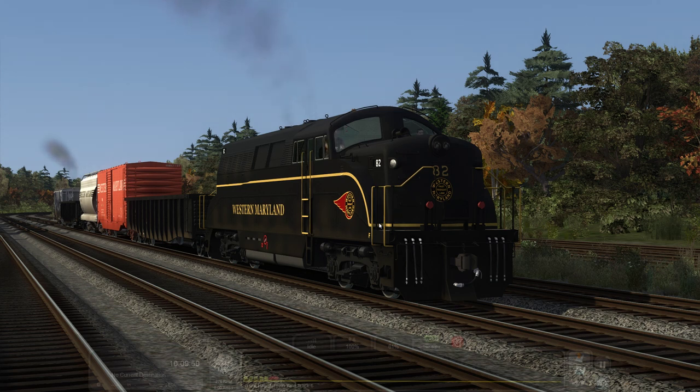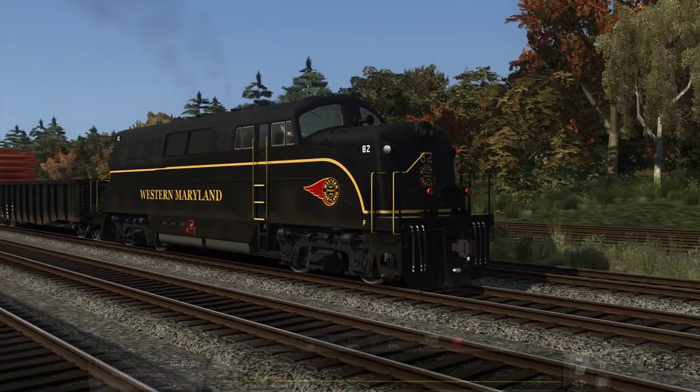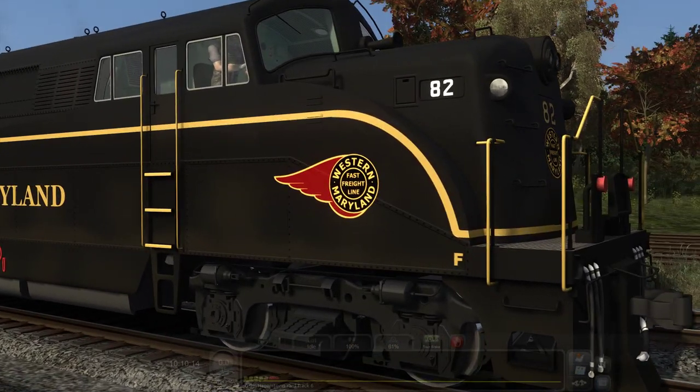These obviously had a 567. They sound like they've got old F7 engine sounds from the game, because there's, what, like 700 F7s in Train Simulator by now? So it's kind of got that sound. It's got that vibe it's giving me right now. We'll go ahead and take a look at the exterior first.